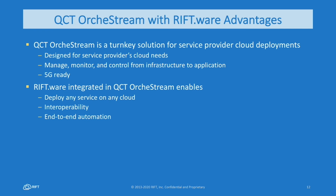As a partner in QCT's ecosystem, Riftware integrated in OrcheStream enables any service to be deployed simply, quickly, and repeatably on any cloud. Riftware's standards-based design and model-driven, plugin-based architecture enables it to easily integrate with all components found in the service provider's ecosystem, from OSS/BSS to third-party network functions to cloud infrastructure.